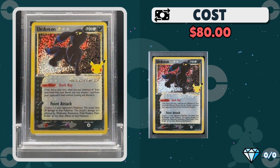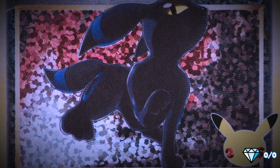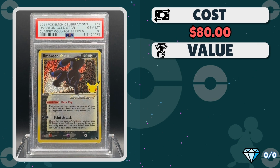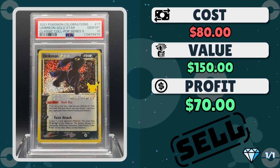All right, up first in this submission is the Umbreon Gold Star from Celebrations. Love the way he's prancing around here with his paw up. I bought this card raw off eBay, trying to see if I can get someone to grade for fun. And PSA gave it a 10, which is fantastic. I am going to sell it because I already have this card. As much as I would love to keep it, I have to get rid of some. It is what it is.